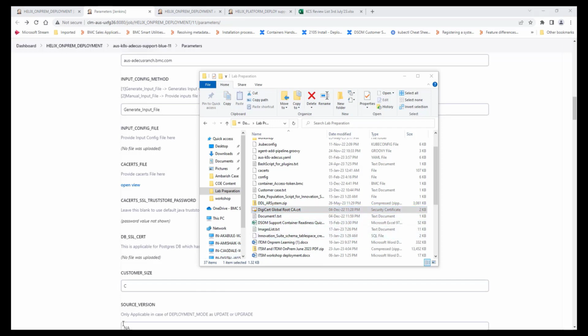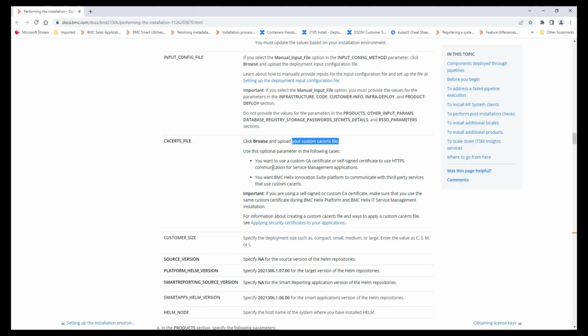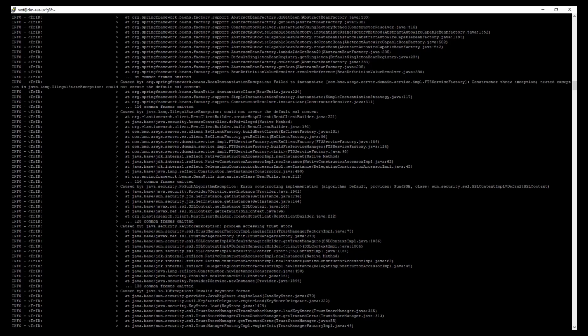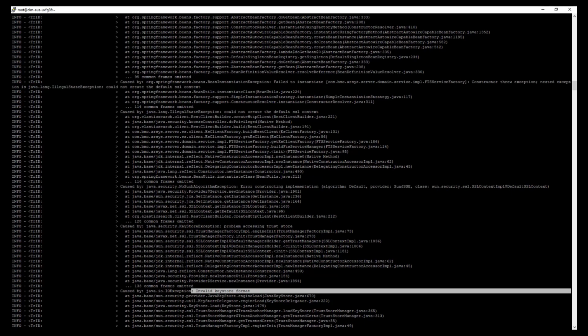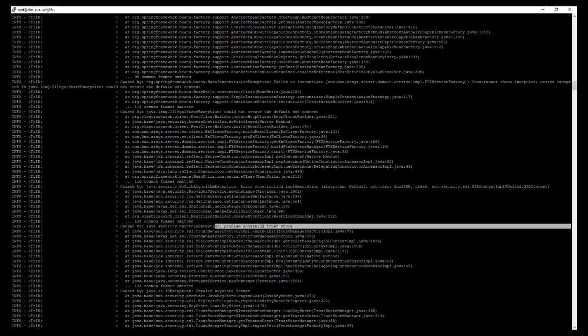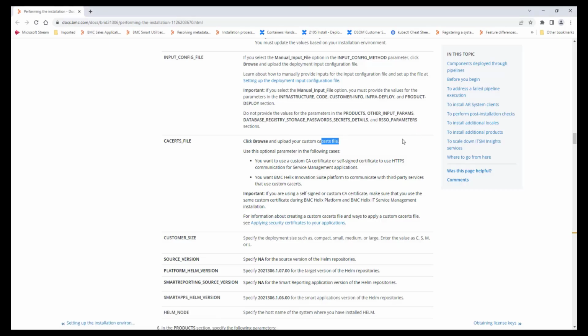As our documentation says for the cacerts file, click browse and upload your custom cacerts file. Any other file apart from the cacerts file will lead to errors like the ones we are seeing in this situation, such as invalid keystore format. It will tell us about a problem accessing the trust store. So to correct it, we need to generate the correct cacerts file by following these steps.